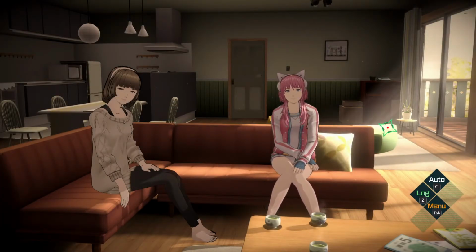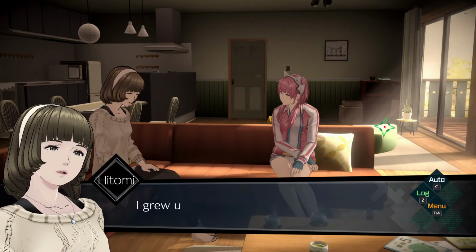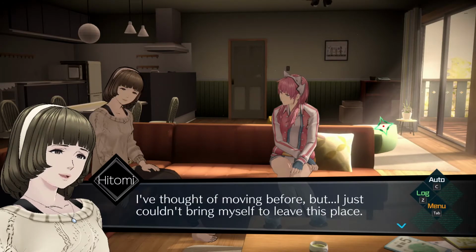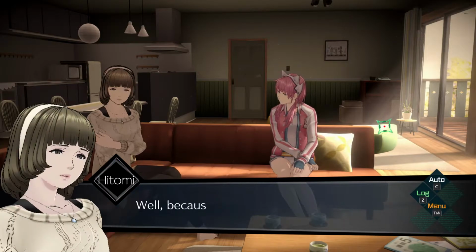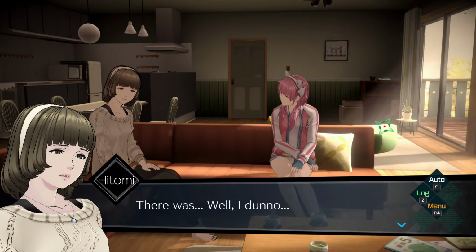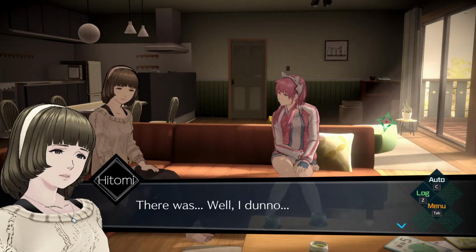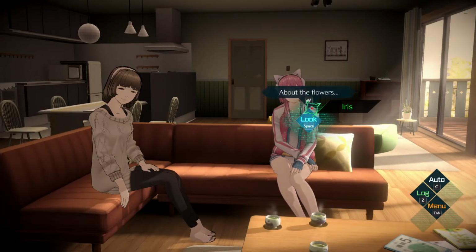How long have you been living here? Since I was born. And Mom was living here before that. I grew up in this house. Oh. Then, I've made a lot of memories here. I've thought about moving before, but I just couldn't bring myself to leave this place. I mean, that's fair, but like, what about... Are your parents dead? Like, where are they if you grew up here? Why are you considering moving? Well, because there was... Well, I don't know. Okay, there's definitely a story there, but again, don't pry. Don't be a weirdo. Date, I need you to be normal.